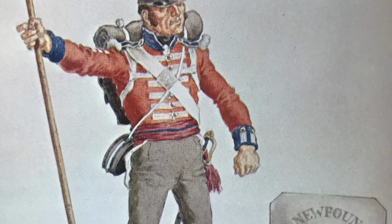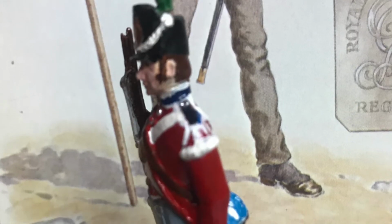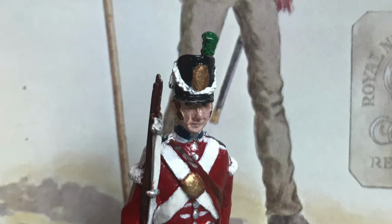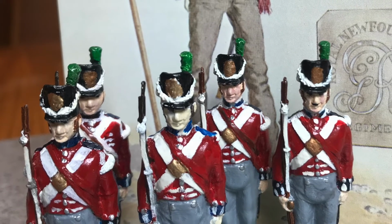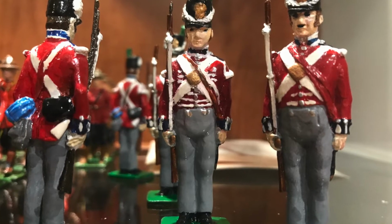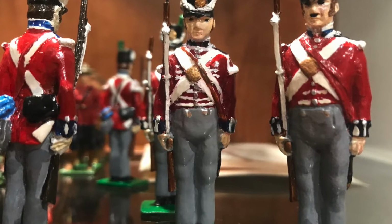Number 3 is my first effort at painting a toy soldier. It's supposed to be from the Royal Newfoundland Regiment, circa 1815, 1820. It's the same one you see on the opening of each episode, and for sentimental reasons it makes the list. Yeah, the painting isn't perfect, but it's how I began collecting when I attended a workshop on painting metal soldiers at a community museum almost 30 years ago.